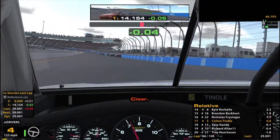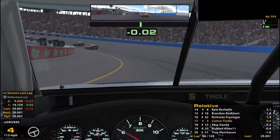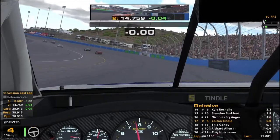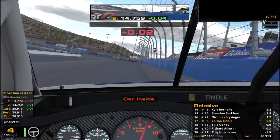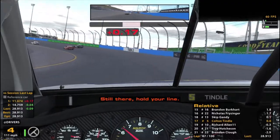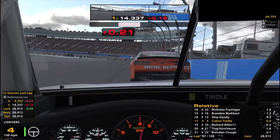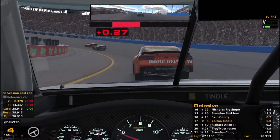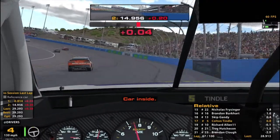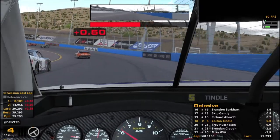Inside. Where are you going with that? How are you going to pass through? Why stick your nose there, like near the exit? Car inside. Here, makes sense. Stick your nose in, better angle. You can make a pass. Still there, hold your line. Clear. Inside. Car inside. V19. Clear inside. The car in front of us is Alan.